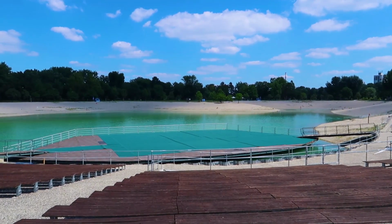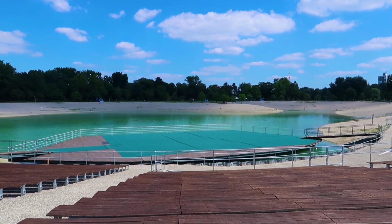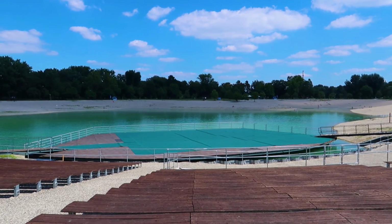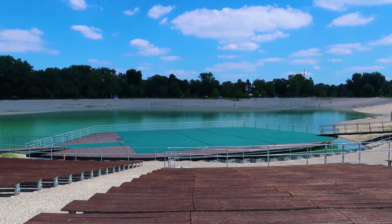This is obviously the staging area where the events happen, and thankfully that wind has died down a little bit. I can't believe how shallow the lake is, but you can swim in it at your own risk, of course.